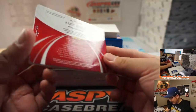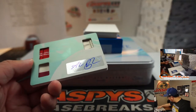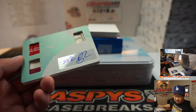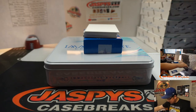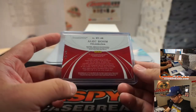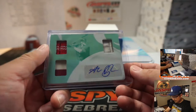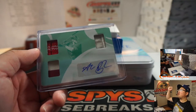Triple relic and autograph. It's Alec Bohm, 1 of 1, Philadelphia 1. What list is that? This list? The other list. Mark L., Philadelphia 1. What is that? Piece of a sock, maybe, on the top left? And a couple pieces of his jersey? Wow. Hopefully an up and coming star for the Phillies. There you go, Mark L. Congrats. All aboard the Big Hit Express. Whoop whoop.